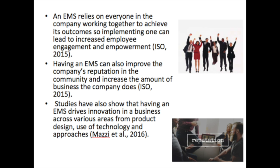An EMS relies on everyone in the company working together to achieve its outcomes, so implementing one can lead to increased employee engagement and empowerment. Having an EMS can also improve the company's reputation in the community and increase the amount of business the company does. Studies have also shown that having an EMS drives innovation in a business across various areas, from product design, use of technology, and approaches.